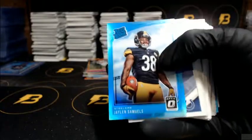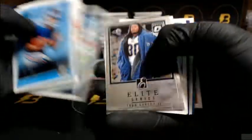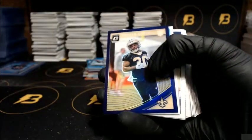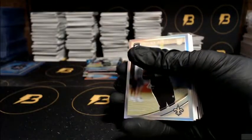We got McKinnon to 149 for the 49ers. Peppers to 199 for the Browns. Samuels to 299 for the Steelers. Nice Mayfield to 149 for the Browns. Mahomes to 50 for the Chiefs. And Fountain Velocity for the Colts. Scott to 50 for the Saints. We got Scott, rookie refractor for the Saints.